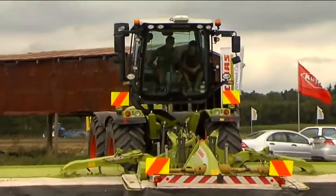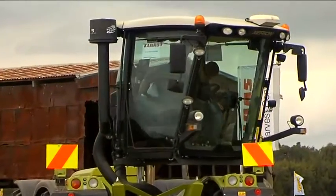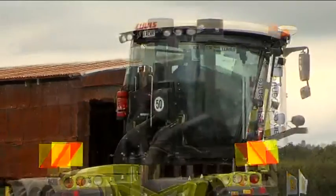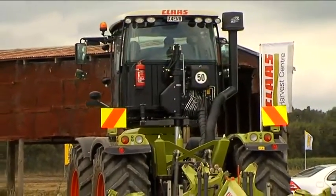On show for the first time was a Claas tractor with a cabin which rotates 180 degrees. Its makers claim the big advantage is that the driver can push or pull with the same vehicle.